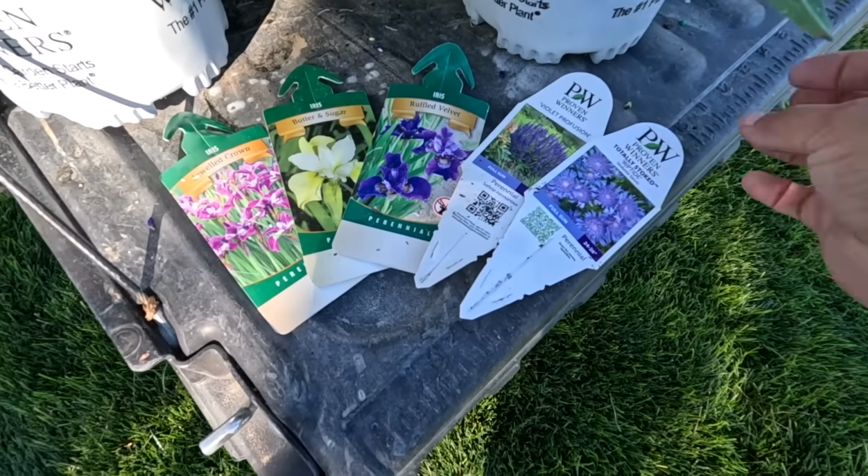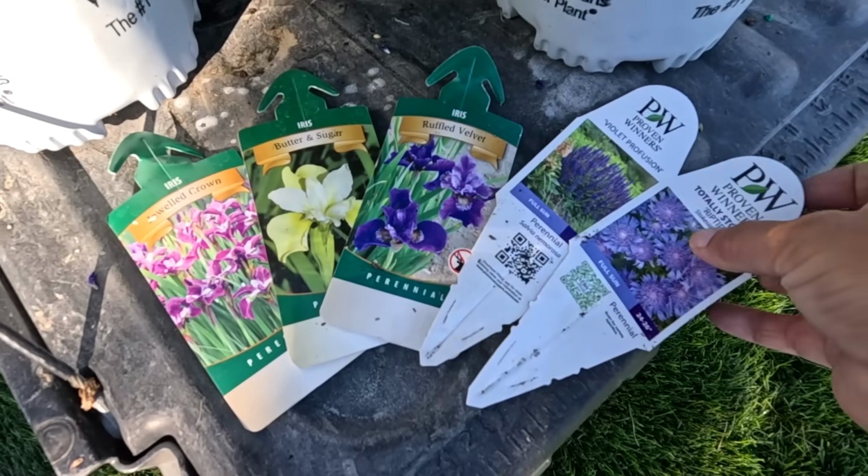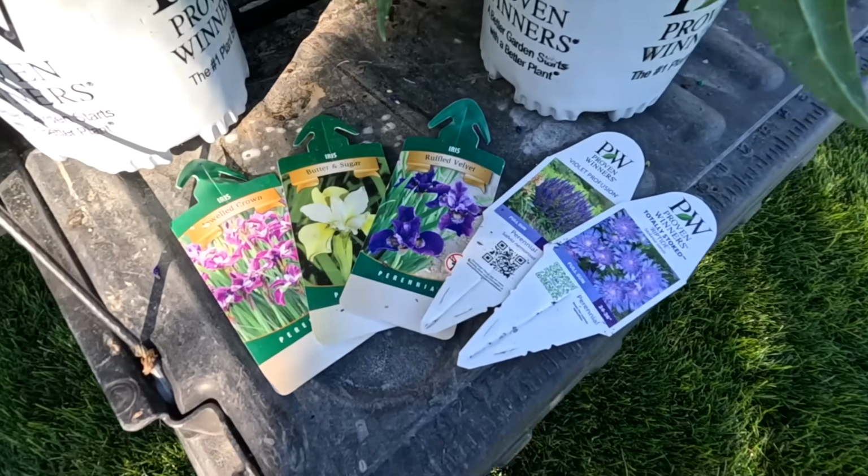I popped the tags down here. I'll try to do a better job at pointing my camera. Last week, my goodness, I was trying to show you tags and I was like this, to where the tags were barely showing at the bottom of the screen.